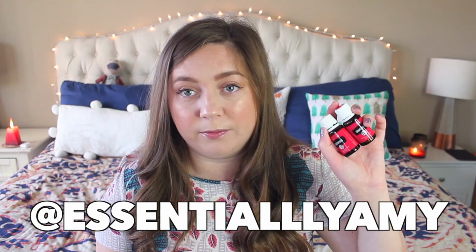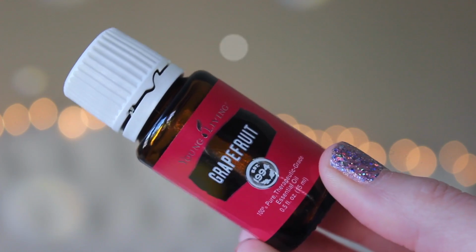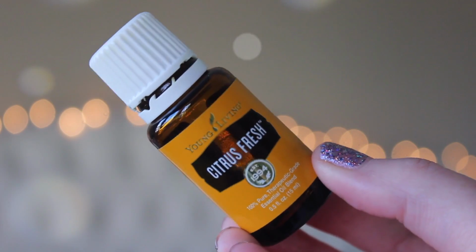So I used up 2 grapefruits, 2 citrus freshes. I'm obsessed with the citrus life. I am diffusing citrus all day, every day, at least one of my diffusers. Citrus fresh is Young Living's citrus blend. It has all the citruses and then a hint of spearmint. It is literally incredible. And then grapefruit is just a nice, different citrus, if that makes any sense. It's a little bit spicier. It's a little more bitter.